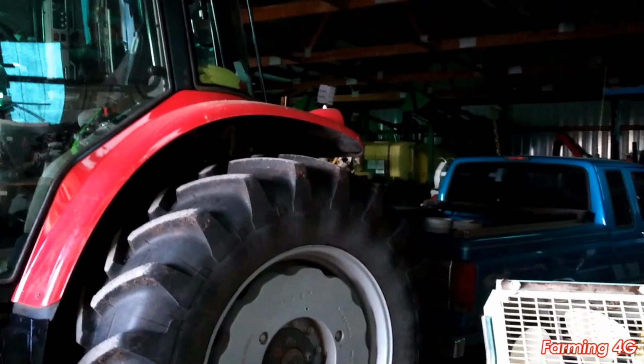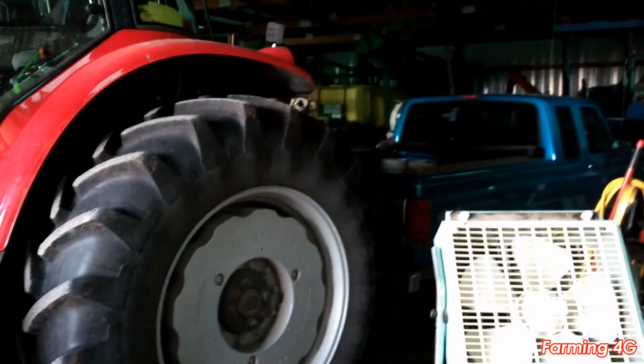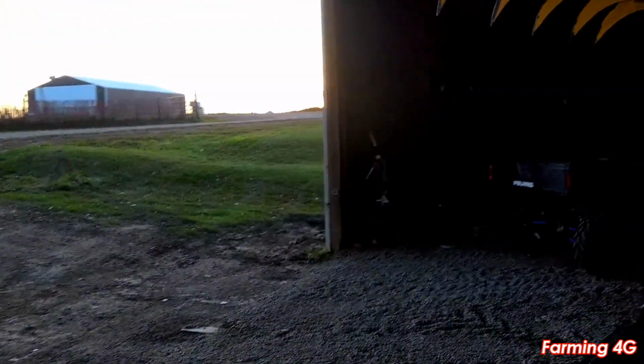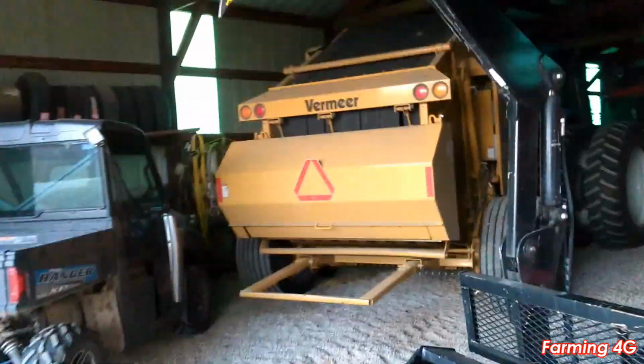A couple plugs to take out. But yeah, it's not optimized in here for storage right now. It's pretty bad right now. But hopefully it's only temporary. I don't know how bad the storm is going to be. We might be done baling for the year. I don't know.